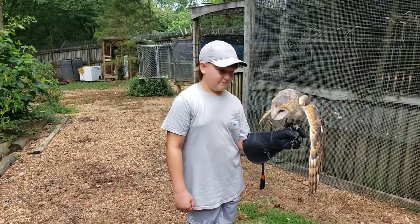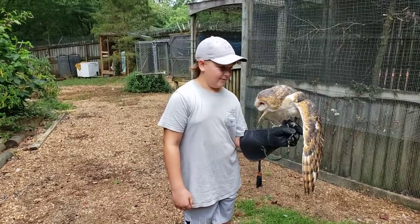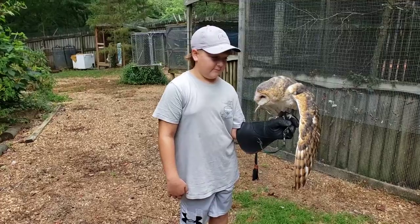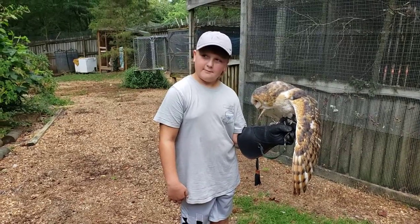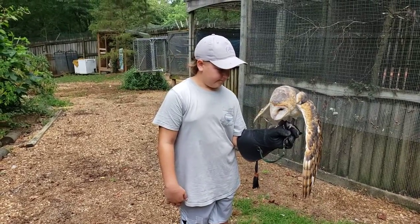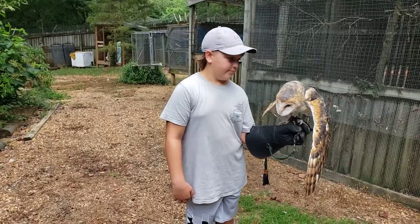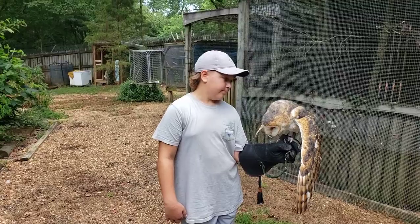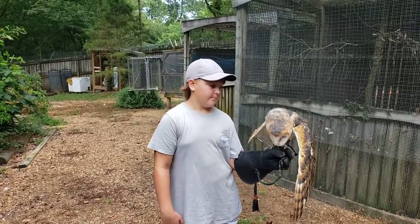Okay, what kind of owl is it? Barn. Barn. B-A-R-N. There's a barred owl too, but this is a barn. And this bird's under management concern in Tennessee. In Georgia, you don't see this bird very often at all. There are not many of them left because people are tearing down their barns and abandoned buildings, and that's where they like to nest.